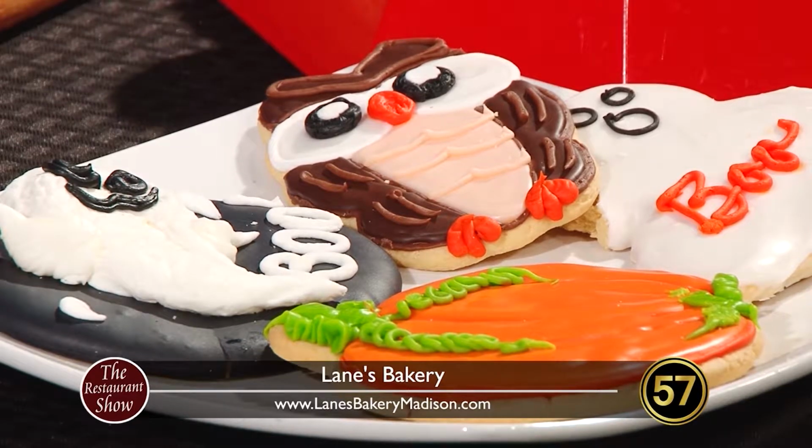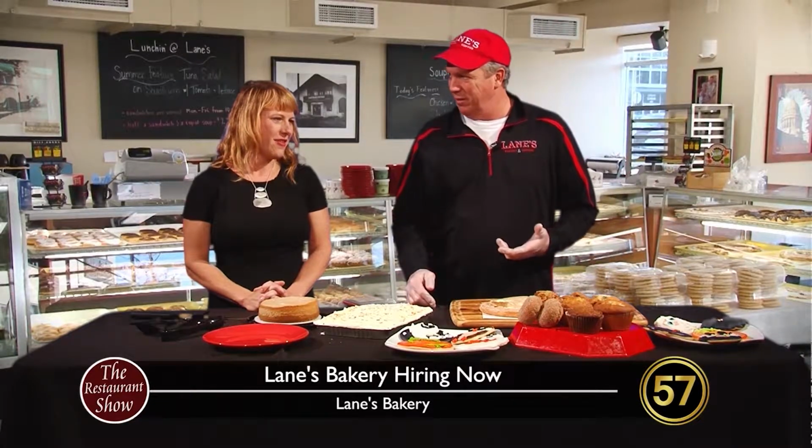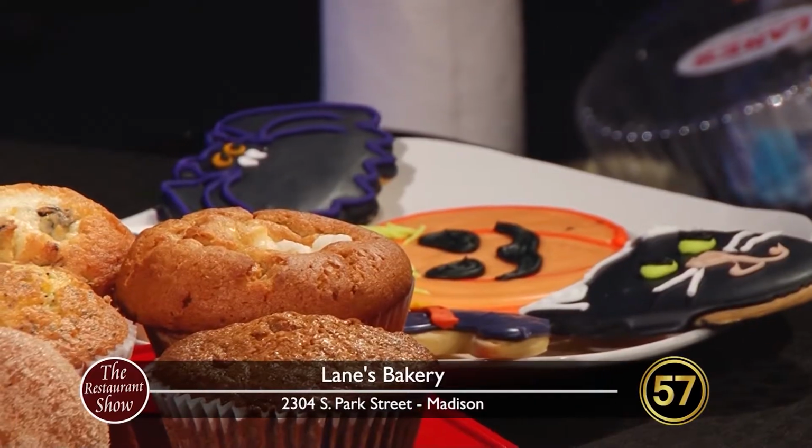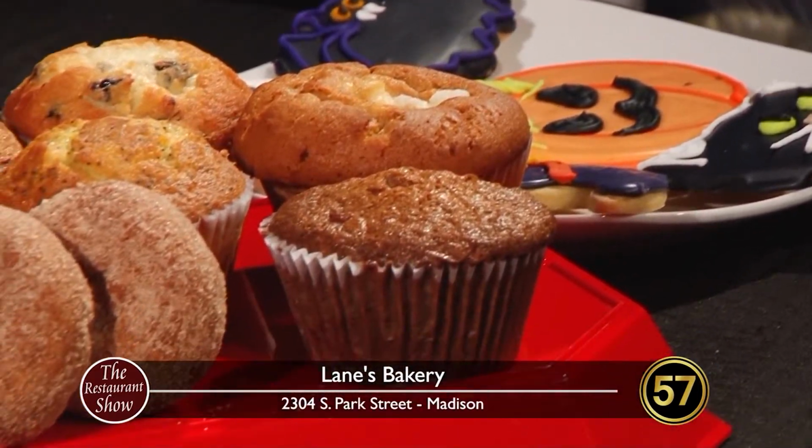All right, these are Halloween cookies, and they're all a sugar cookie base. We mix the cookie dough up, and then they're all hand cut and hand decorated. So they're time consuming, but they're unique. I don't think you'll find these exact cookies in any other shop.